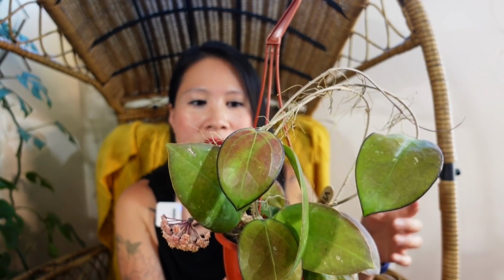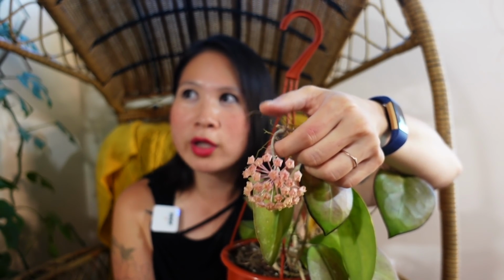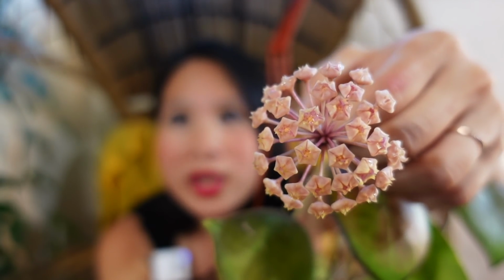I also took a cutting to sell this one. It wasn't very popular. It took a while for a person to pick it up, which I don't know why. I think it's such a beautiful Hoya, but maybe that's just how the market is now. I feel like a lot of people have mini Hoyas now, and collectors are getting pickier and pickier. So this is the flower and it's now closing.